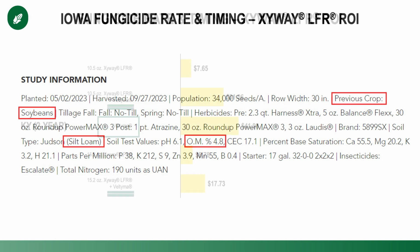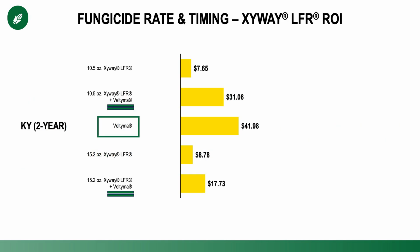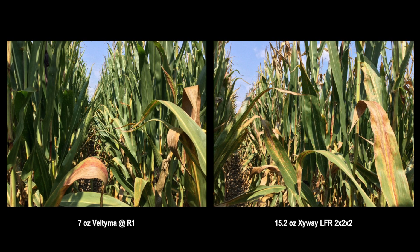We look at the Kentucky data, which was a little more mixed, but you see the overall results. Veltima continued to rise to the top, whether it's Veltima by itself or Xyway followed by Veltima. Those were the treatments that brought about the highest ROI. Not surprising when we think about the Kentucky environment, higher humidity, higher leaf disease pressure. And when we look at Xyway compared to, say, a Veltima treatment, especially once we get several weeks into grain fill, post-pollination, that's when that Xyway treatment tends to fall off, and those post-tassel applications, in our case Veltima, tend to rise to the top and just protect us deeper into that grain fill window.